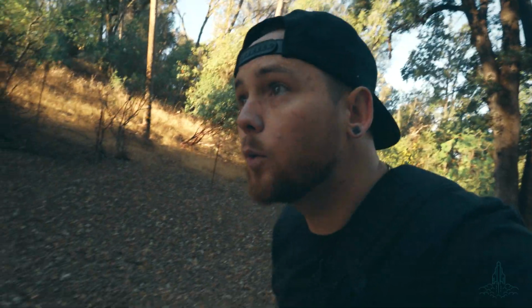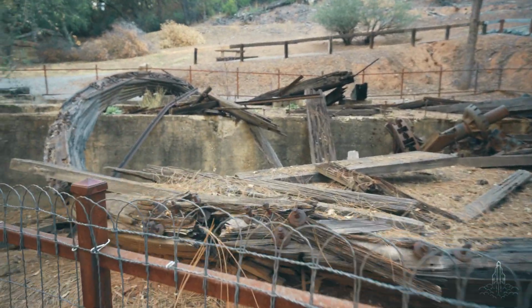Oh my God, that's one of the wheels right there in the whole building. I didn't think they were that big. Wow.